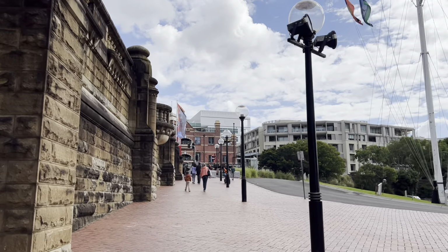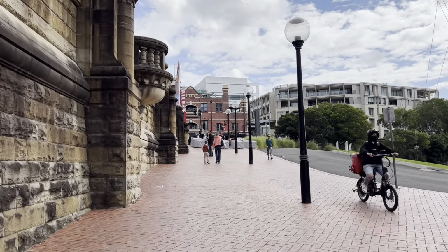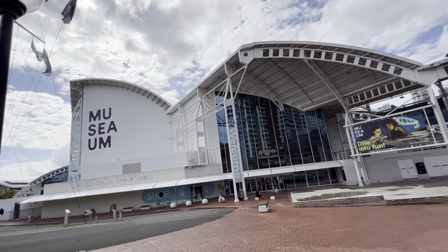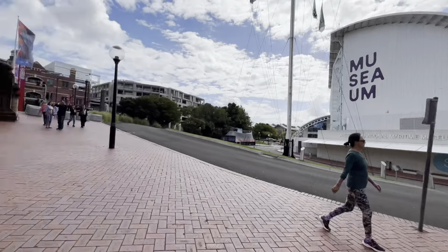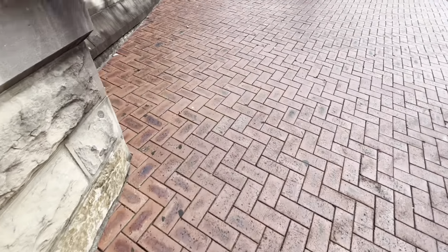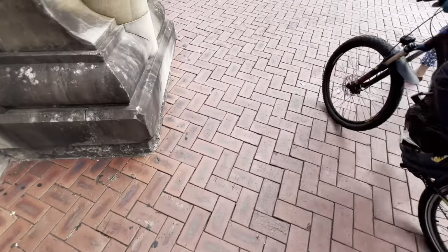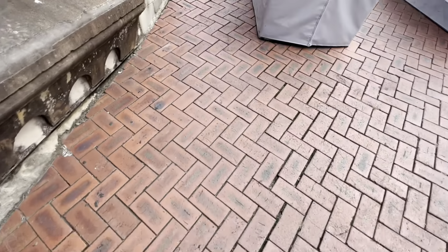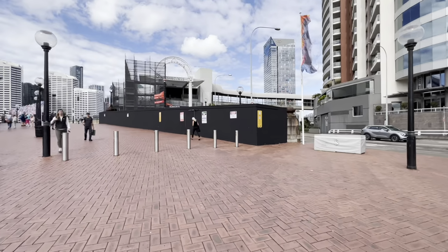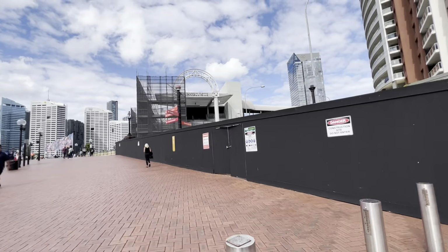I'll just take you off for the walk up here. Show you my feet for a second. Try and dodge these couple of people. Can you tell me how many bricks there are here? Pavers, whatever. Right. Now it looks like it's all still there, apart from that smashed bit of glass.